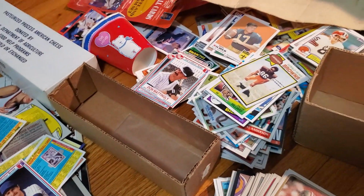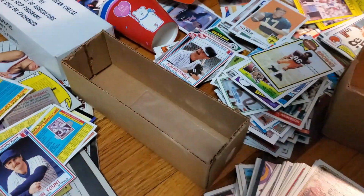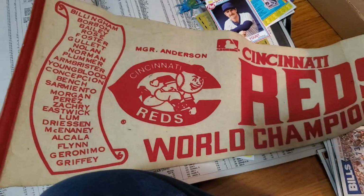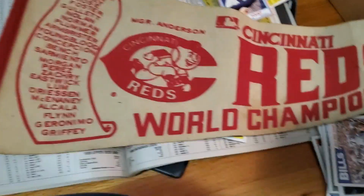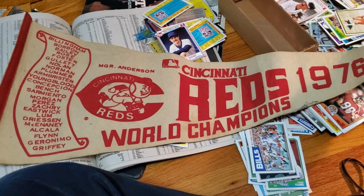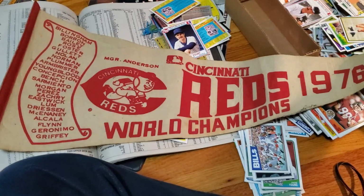And this is what my brother-in-law, Beck's uncle and Penny's uncle, collected when he was a kid, and this was kind of his old collection. So this is probably the neatest thing, and it's in fairly decent condition.